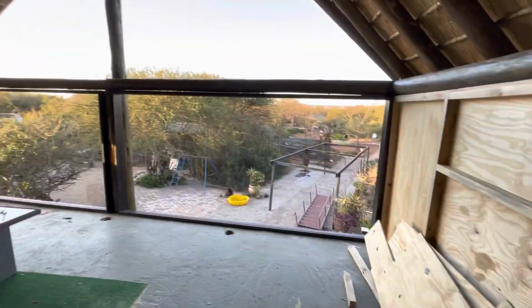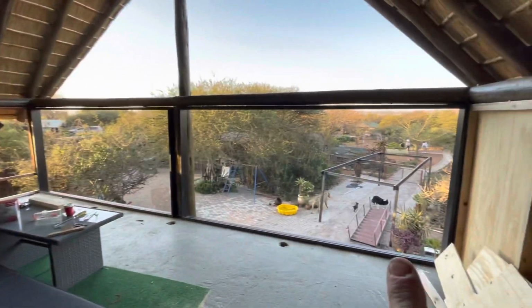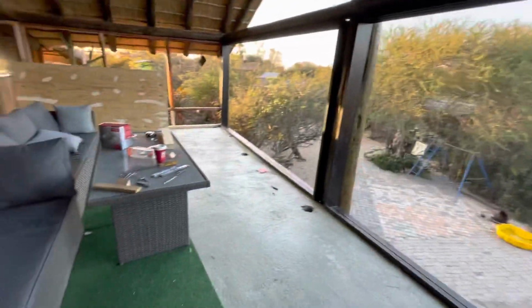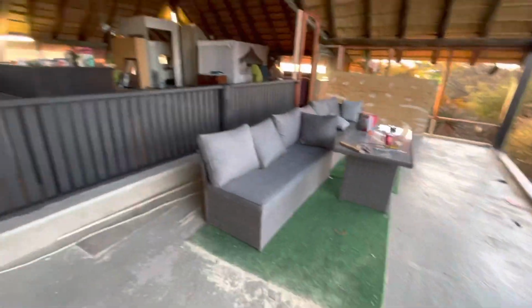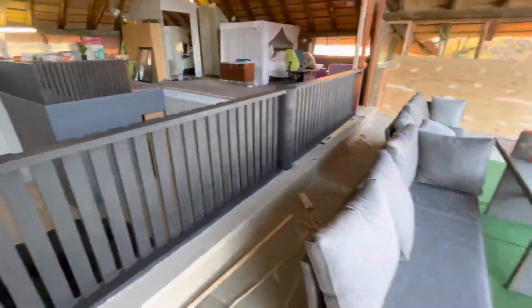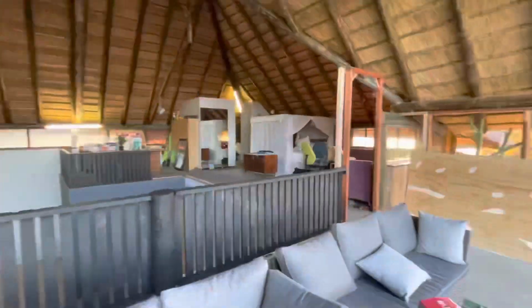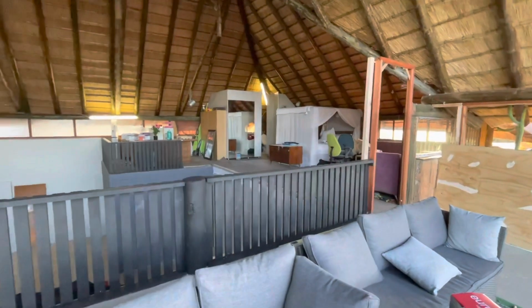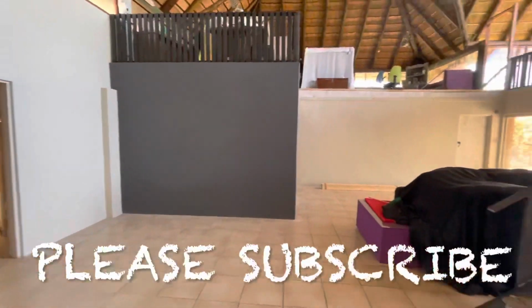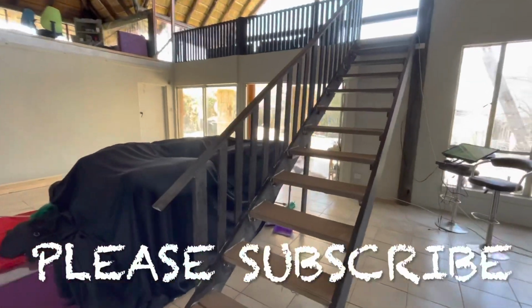We still need to have the sliding glass doors fitted in those openings up there, and at the top the glass. In that area there on the other side, I still need to fit some glass panels. And then that will become our bedroom with a door there and a wall that must be fitted there so we have some privacy. But we are really happy with how things are turning out to be.